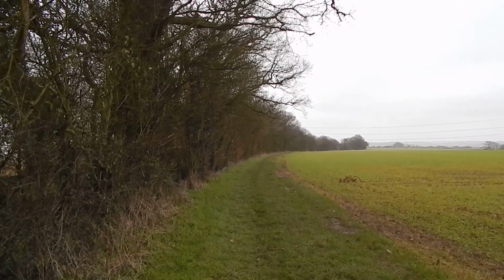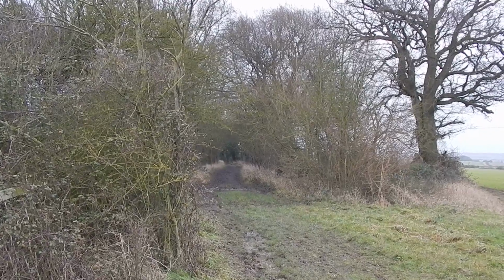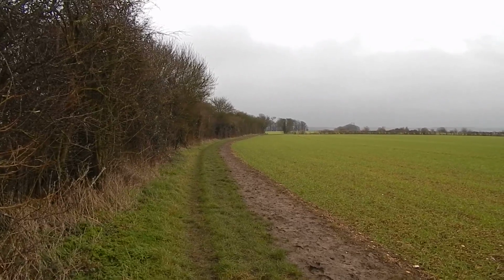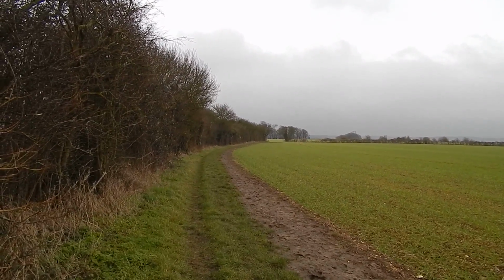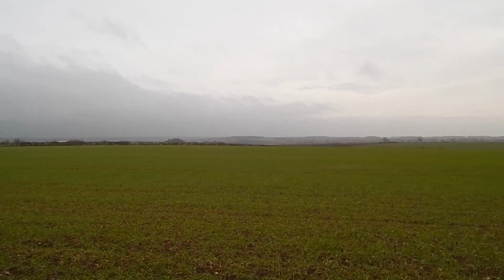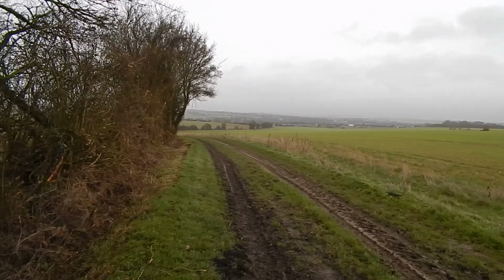Harcamlow Way now proceeds along this grassy path with a hedge on the left. Further on, the path becomes a green lane. The hedged green lane only lasts a short distance and then the path becomes open again. And there are decent views ahead and to the left, but it's pretty grey. The sun is trying to break through again.